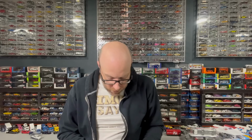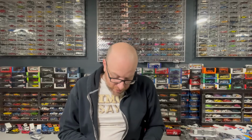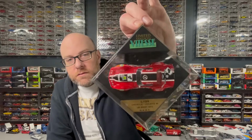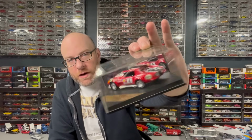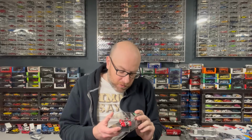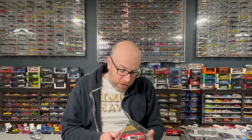This is a 1/43 scale Chevy Corvette Le Mans 1972. It's made by Vitesse. That's what it looks like. It's in this like square case. Looks really awesome. Now there's some paint rash and stuff on this, so it's not perfect or anything, but that's okay. The look of this car is just super cool. So I can't wait to actually get it off the base and check it out.